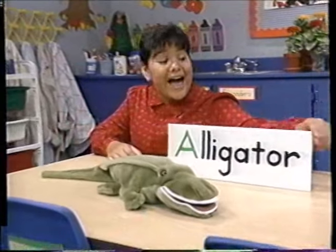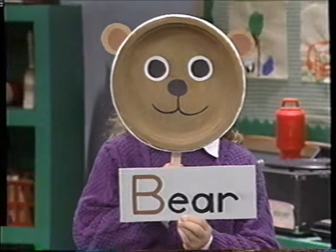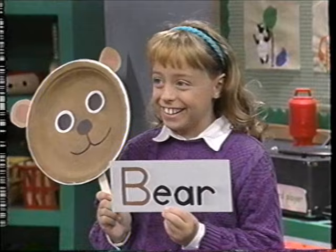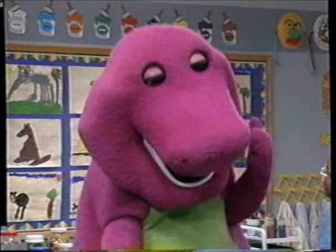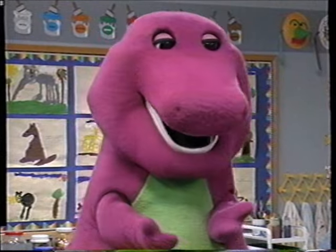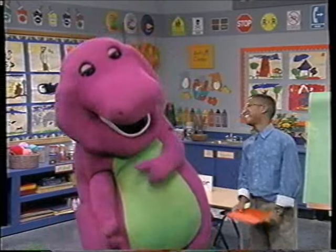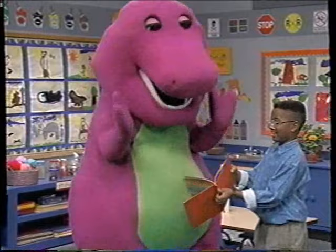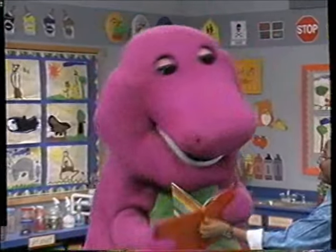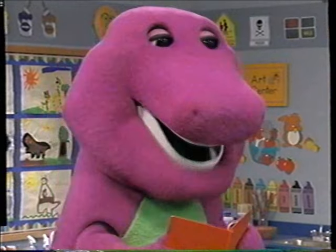A is for alligator. B is for bear. And C must be for... what is C for? You have to read this rhyme and guess, Barney. Oh, a guessing game. Oh, I love guessing games. Let's see what the rhyme says about our mystery animal.